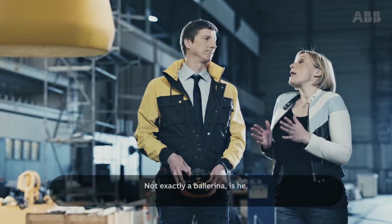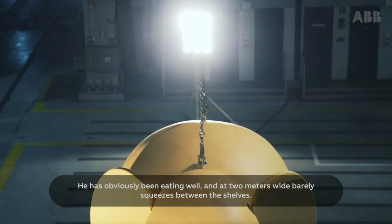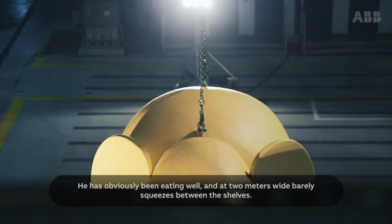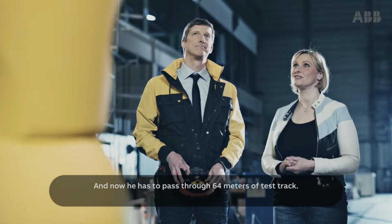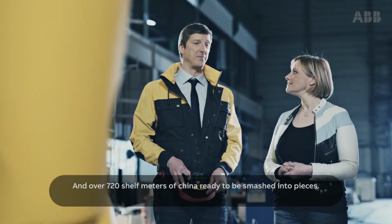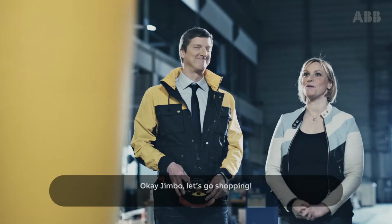Not exactly a ballerina, is he? He's obviously been eating well, and at over 2 meters wide, he barely squeezes between the shelves. And now he has to pass through 64 meters of test track, and over 720 shelf meters of china ready to be smashed into pieces. Okay, Jimbo, let's go shopping.